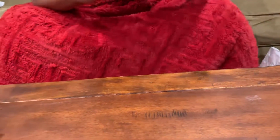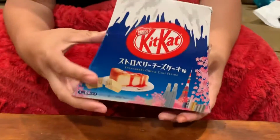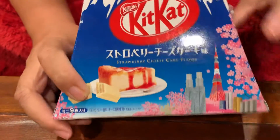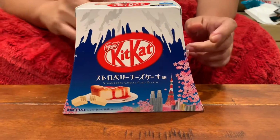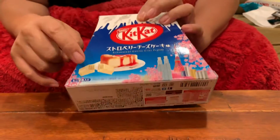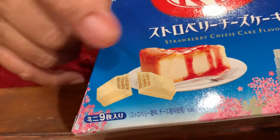In one of our last bigger packs, there's strawberry. We had a lot of strawberry stuff. Strawberry cheesecake flavor. It has the different buildings from Tokyo, and then the package itself is shaped like Fujisan, Mount Fuji with snow on top. So this will be really interesting to try as well. Covered in white chocolate rather than milk or dark, and should have strawberry cheesecake flavor.